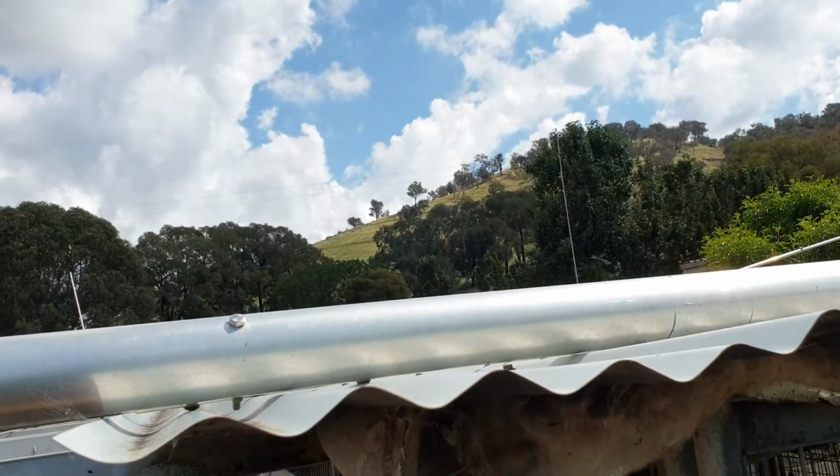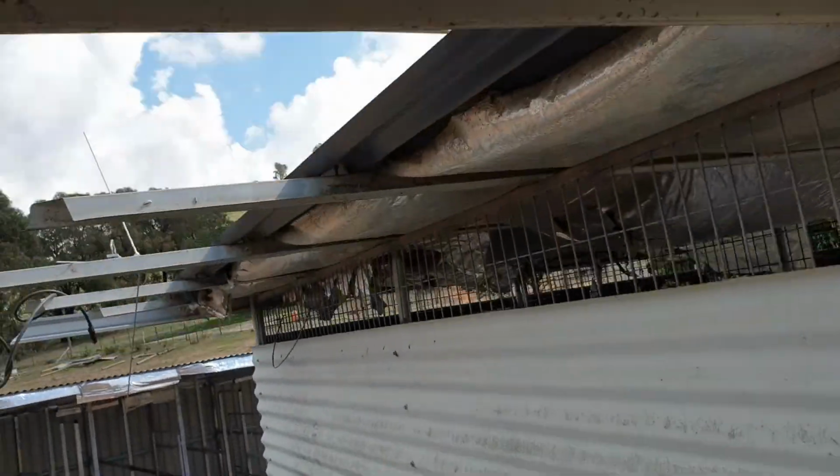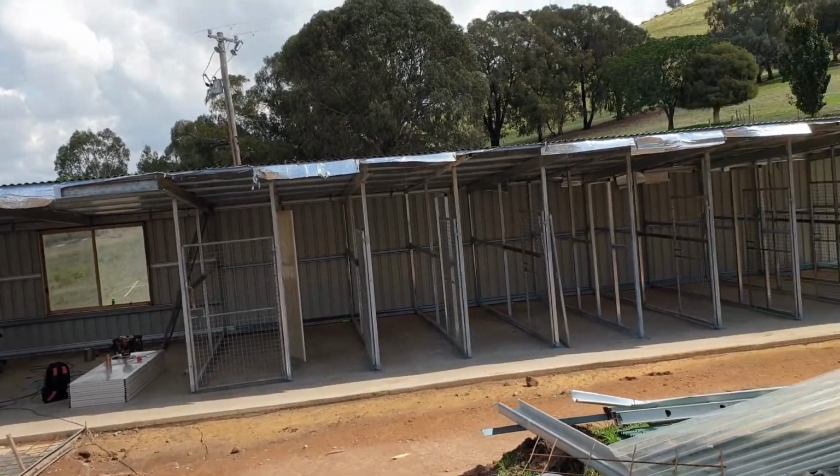As you can see, this is where my antennas are being kept. I don't know if you can see that. I'm just trying to, maybe not. But that's all going to change.